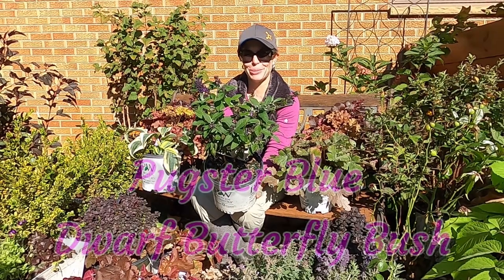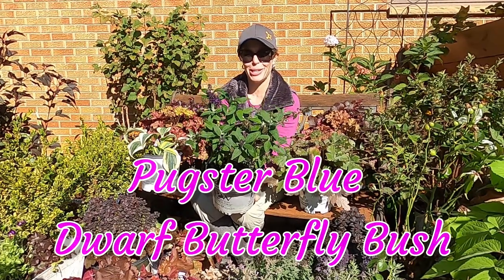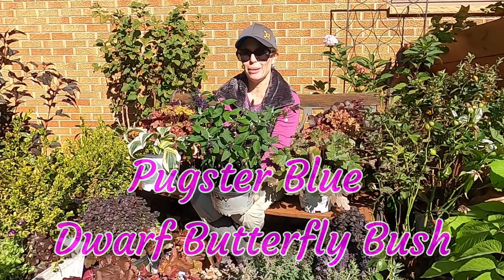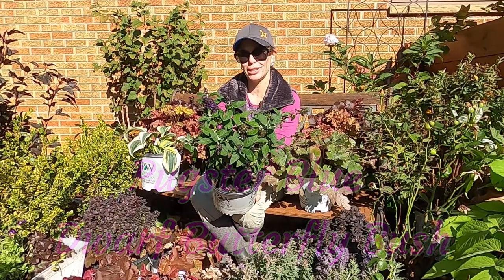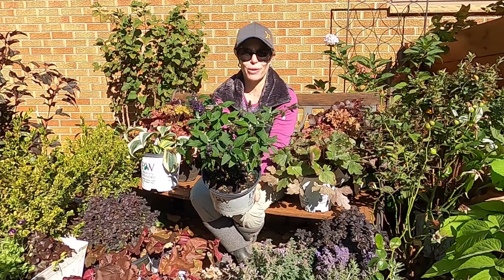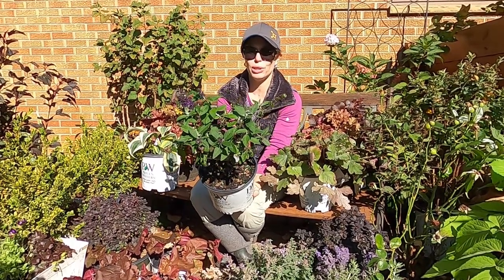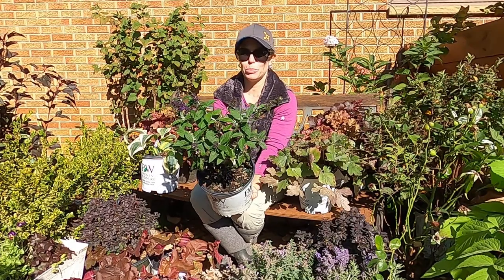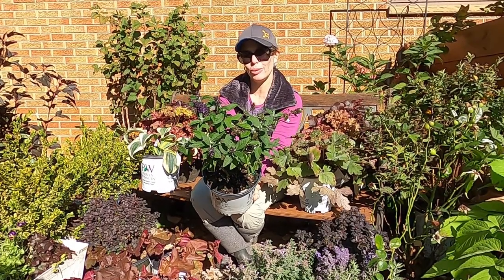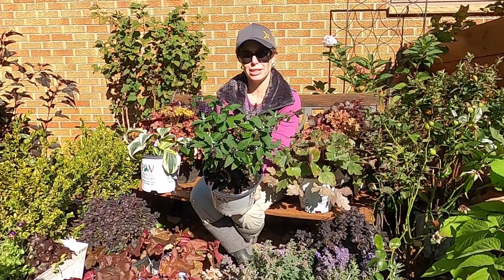This is the Pugster blue butterfly bush, and I love it. I've got 3 others in my yard right now, and I'm looking forward to putting this one in as well. It really brings the pollinators in. It's hardy down to zone 5 up to zone 9, and it has silvery foliage with a blue to purple type flower with a slight orange hint in the middle of each of the little flowers.